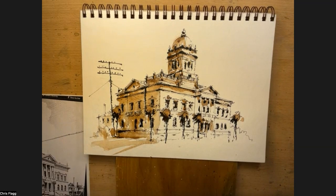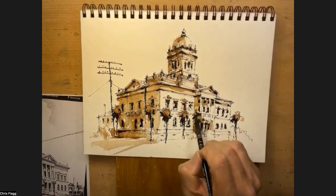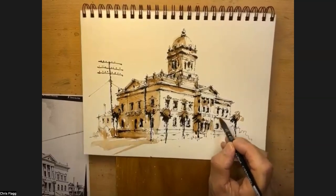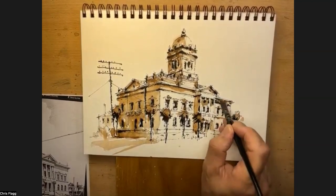I decided to use hot pressed paper tonight. So I'm excited because, you know, it's quick. Hot pressed paper kind of absorbs the paint really quickly. You have to get it on there. You have to be committed to it. Yeah, you do. That's brave. Good for you.